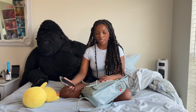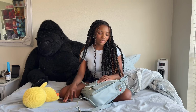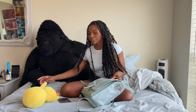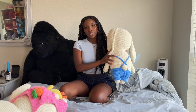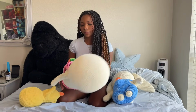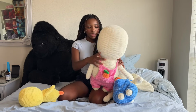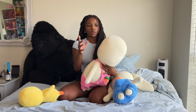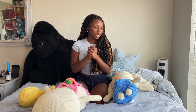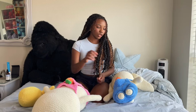Now it is currently 4:20 and I am gonna start crocheting on the plushie I have been working on. Let me show you. I have a bunny with his little overalls and a little carrot, and I'm working on the pink version. So I just need to make the tail and the ears. So that's what I'm gonna do. I'm gonna watch my show and I'm just gonna zone out and lock in. So let's get started.